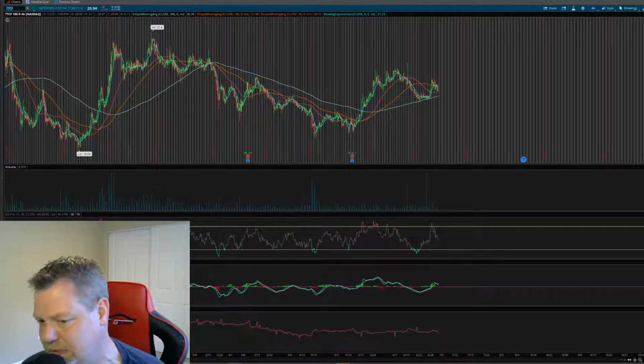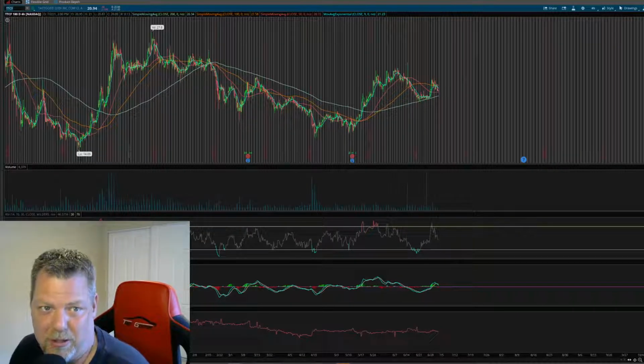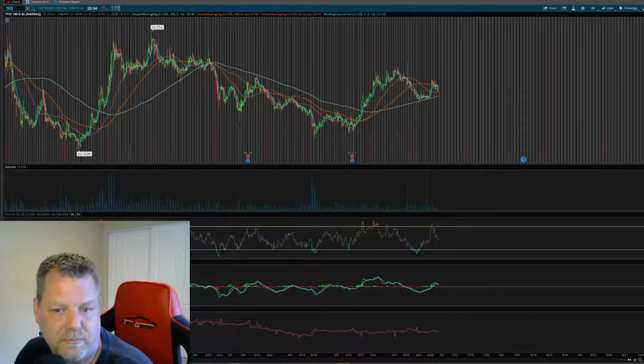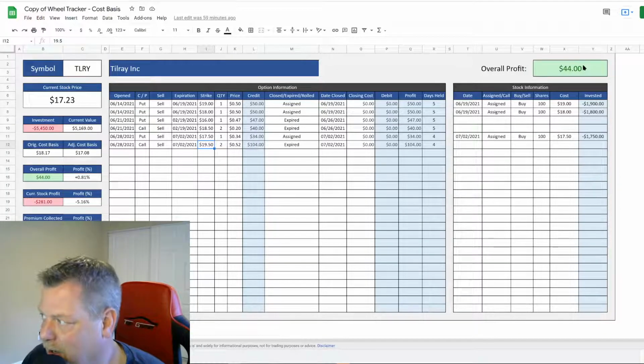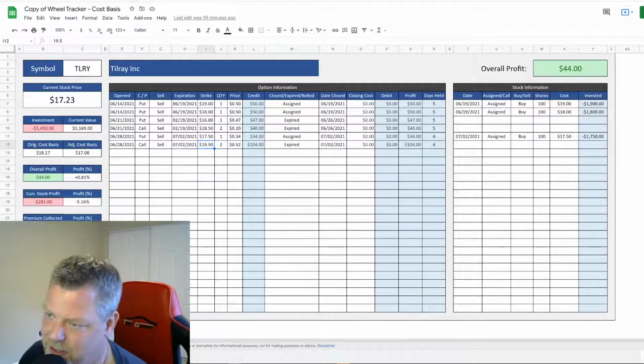I think last week we were up a couple hundred dollars on it, but since it's dropped, where is it at? Here's the Tilray. I've only been in this, it's like my third week playing it. I'm only up $44. But of course, that's while the stock is down.